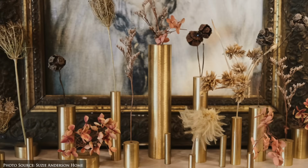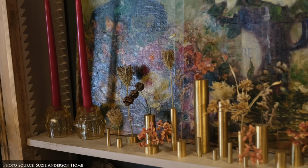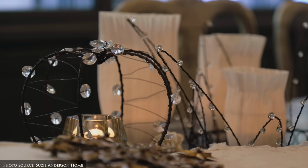Other lustrous elements include our brass bud vases, glass votives, decorative wire crowns and tea light holders, vintage glass baubles, and shimmering cake stands, all adding a touch of elegance and sparkle.